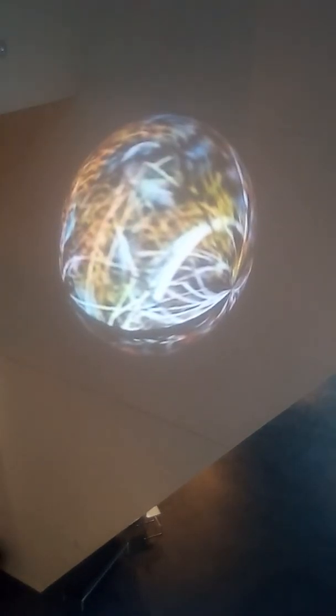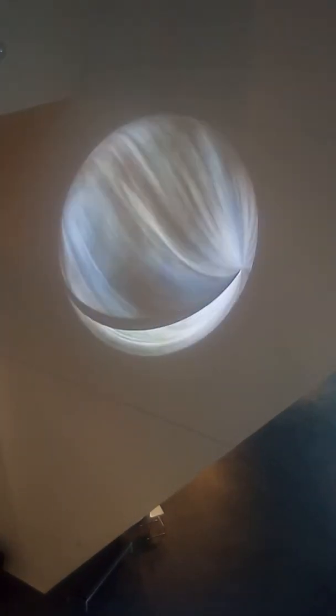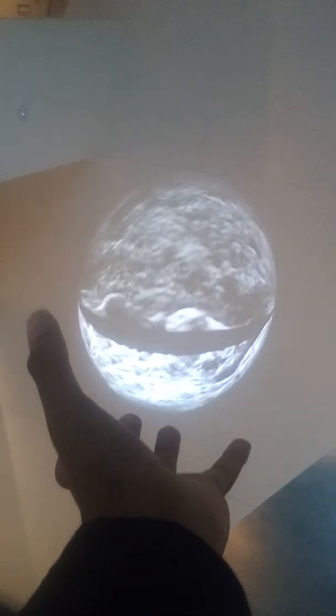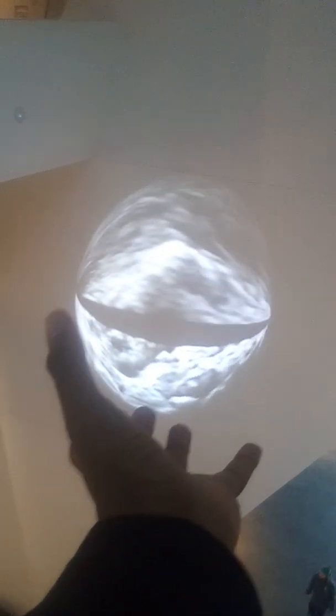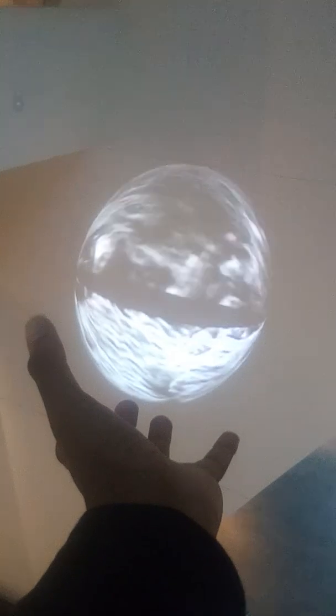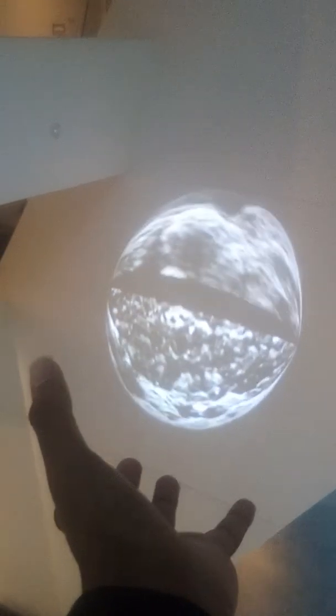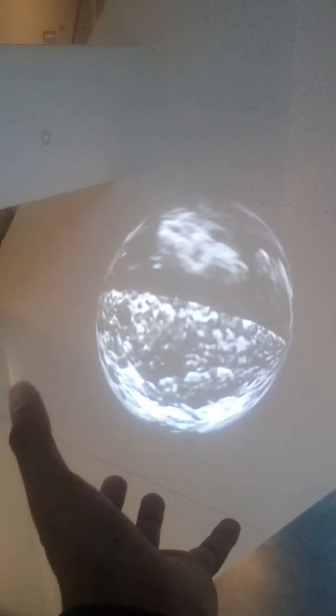Wow. Whoa. Wow. What is that? A living anemone or something? But it looks so cool over here. It looks like I'm actually holding the thing. This is cool. Huh. Alright, let's go.